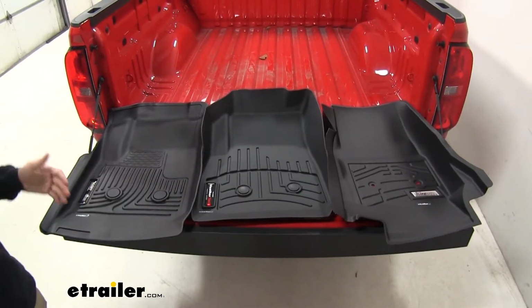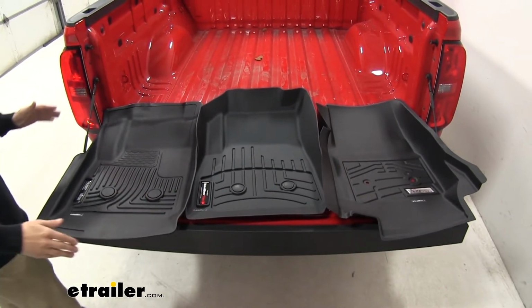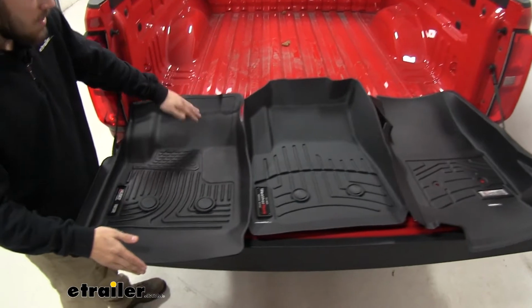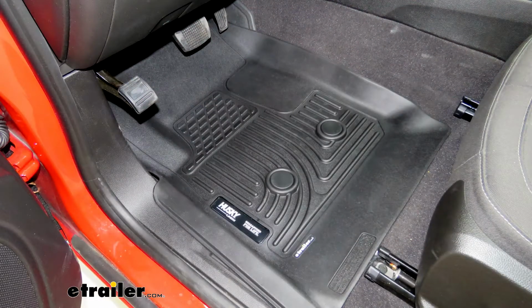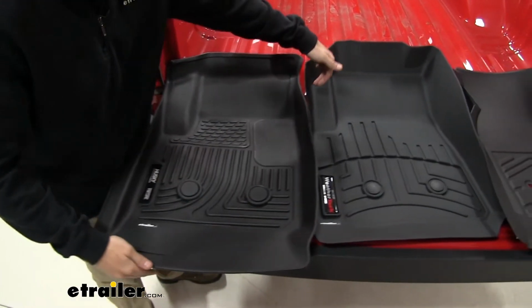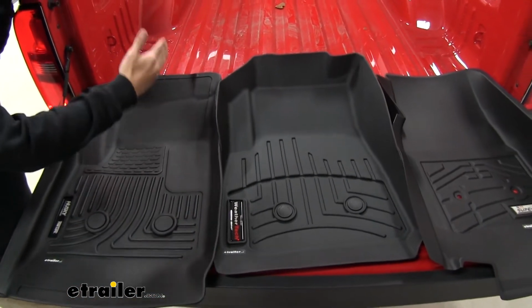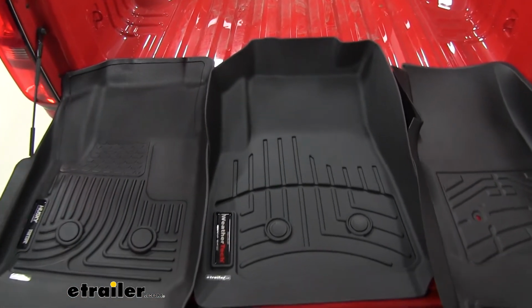Now let's go into the coverage you have on your floorboard. So let's start with the WeatherTech and Husky Liners. The Husky Liner is going to extend a little bit more behind your pedals and a little bit farther back towards your seat to give more coverage that way. But over on the WeatherTech, it's going to have taller sidewalls on both sides for those times where your feet might sway and drift off to the side when you're driving.